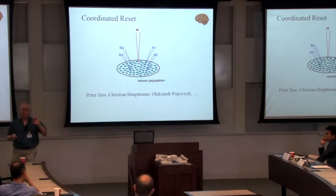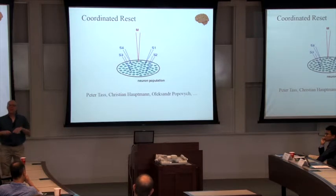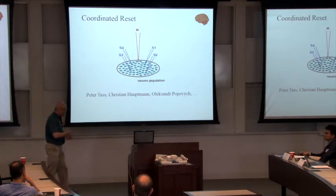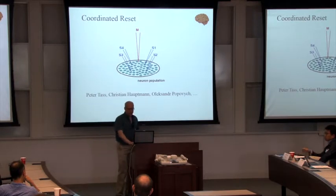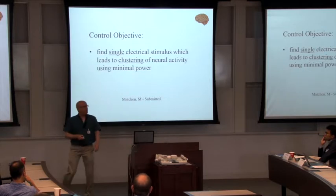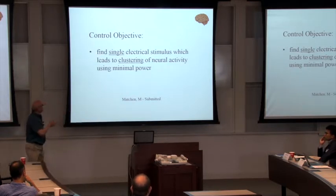In fact, when you turn off the stimulation, the benefits seem to persist for some time afterwards. That makes us think that there's some plasticity effects going on. That's a different story that I don't have time to tell you about today. But ultimately, these investigations led us to the following control objective.